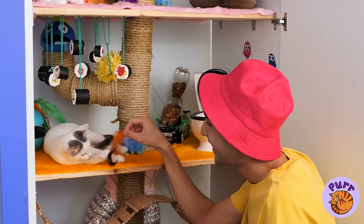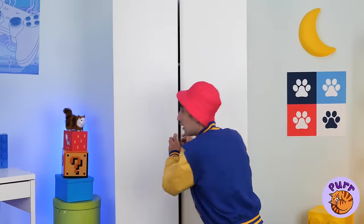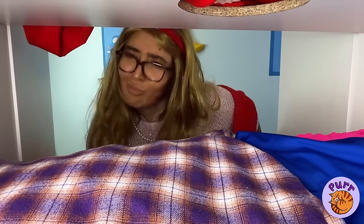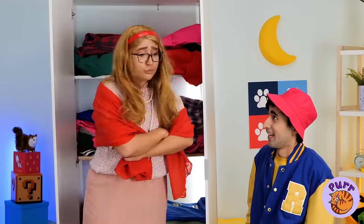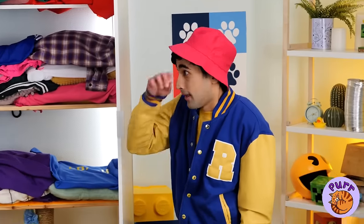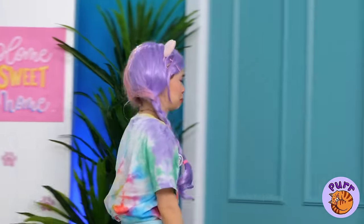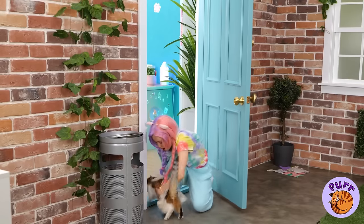But the best part about a closet is that it's great for hiding stuff. Also helps if your cat's a magician. Ah, cats. It's their world. We're just living in it. But when it comes to cats and cat ladies, love always finds a way.